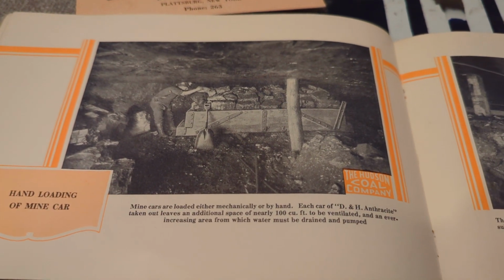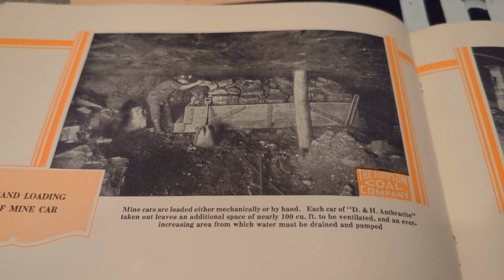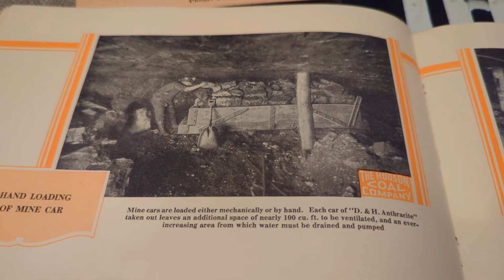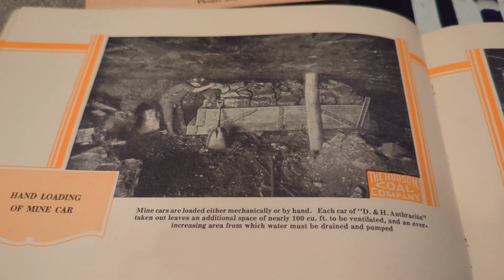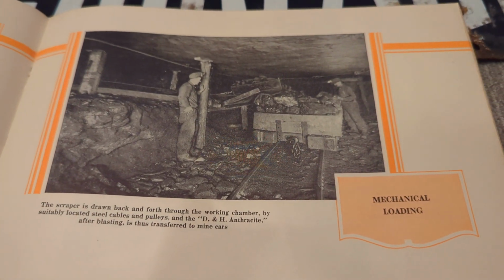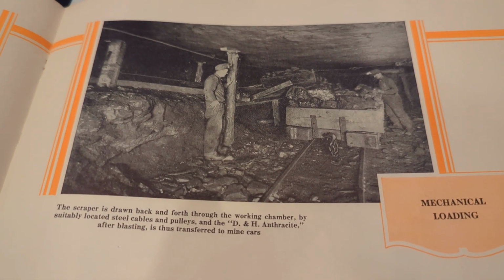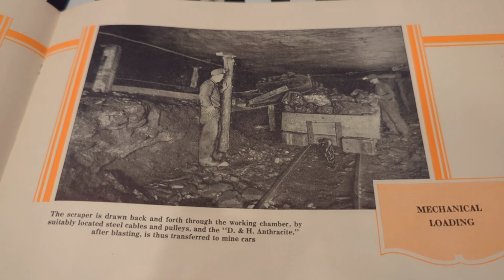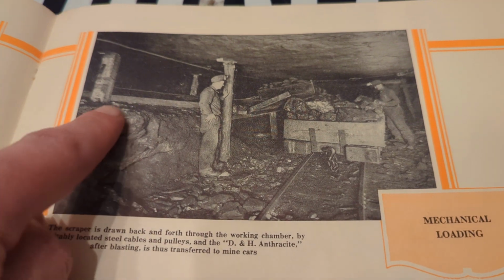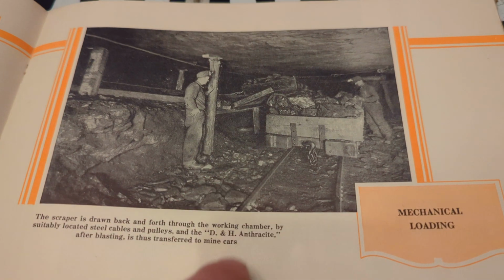Hand loading of mine car. Mine cars are loaded either mechanically or by hand. Each car of D&H anthracite taken out leaves an additional space of nearly 100 cubic feet to be ventilated, an ever-increasing area from which water must be drained and pumped. Mechanical loading. The scraper is drawn back and forth through the working chamber by suitably located steel cables and pulleys, and the D&H anthracite, after blasting, is thus transferred to mine cars. I've seen a number of these mechanical loaders underground. Pretty cool to see underground.